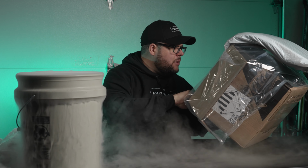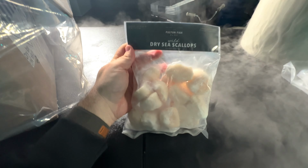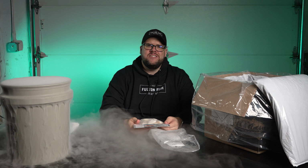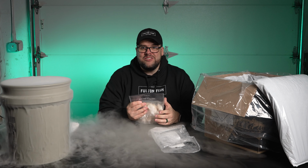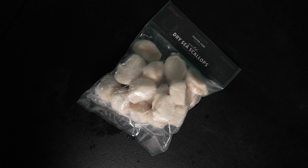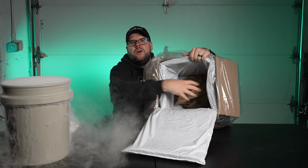What else we got in the box? Oh, are you kidding me? Come on, Fulton, you didn't have to do that. We have wild dry sea scallops. Oh, I love sea scallops. 110 calories for a half a cup, and that is equating to 20 grams of protein. Check out these Fulton sea scallops. That's it, folks. That's all I got in my box.